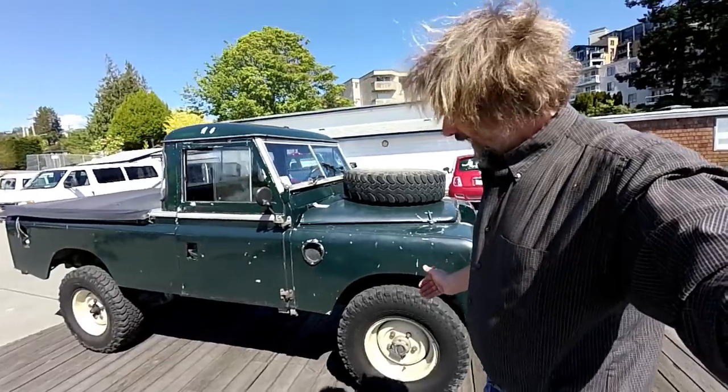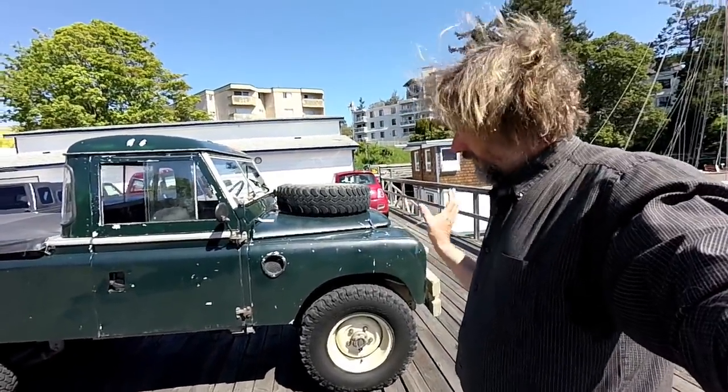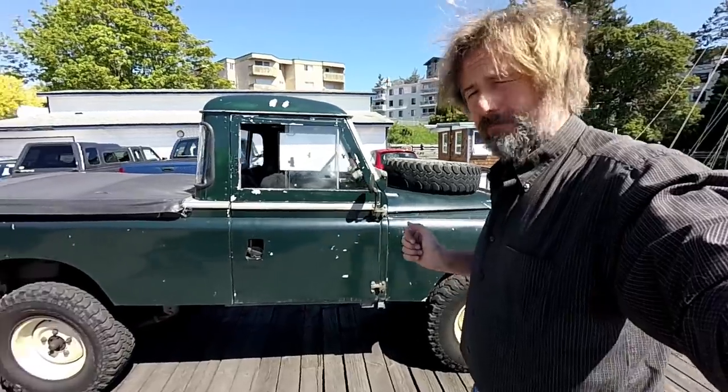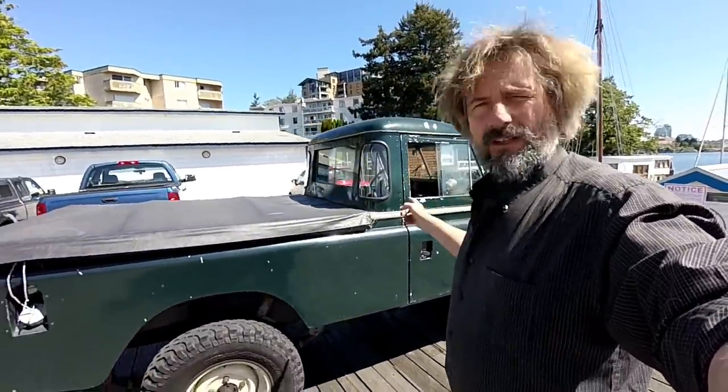Warn hubs. It's got 1 3/8" wheel spacers. A couple of reasons for that: to increase my turning radius so that the wheels would turn tight, and it also gives you return to center steering, which is really nice, especially because the truck has power steering, power brakes, a few other tricks. Let's look under the hood.